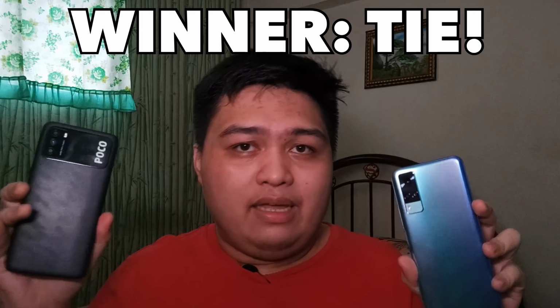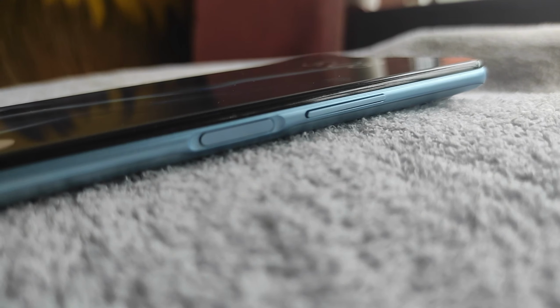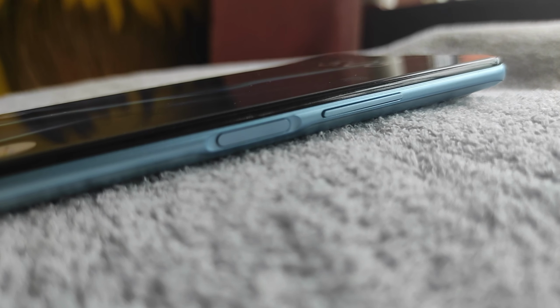So, in this round, since they both have great strengths and worse weaknesses, plus they use the same polycarbonate plastic on their back and chassis, I'll call this a tie since I love both the leather design and gradient colors for a phone. Plus, given the fact that seeing a metal chassis in budget and mid-range phones is a rarity in this price range. In the end, it will depend on your taste what you will pick.